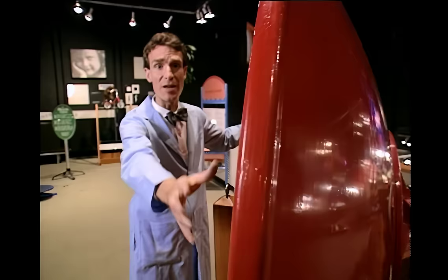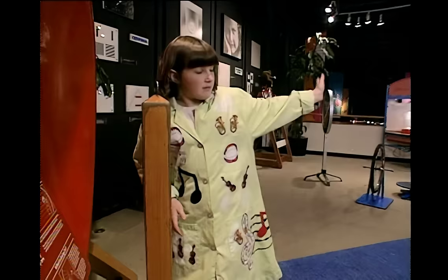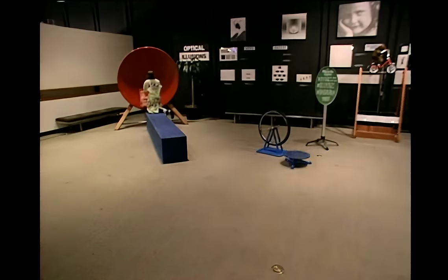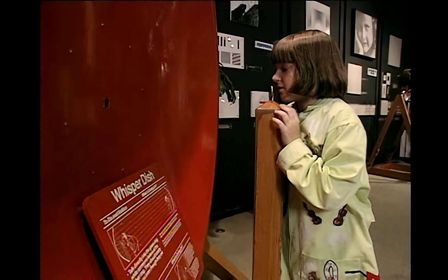Your ears are designed to hear things. They collect sounds and focus them so that they hit your eardrum. This dish does the same thing. It also focuses sounds. Now listen, when I whisper here, the sound is collected and sent straight in that direction. Then I can hear it over here because this dish collects all the spread out sounds and sends it by ear. Cool. Very cool. Extremely cool. Very extremely cool. What?